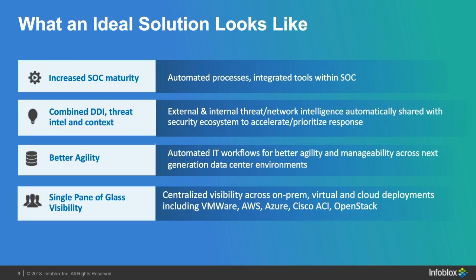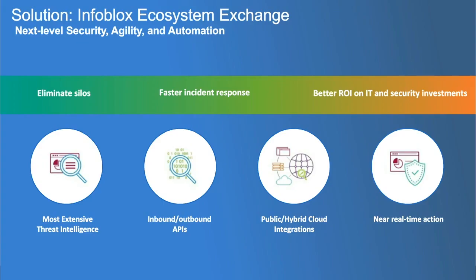And if they can get this visibility across on-prem, virtual, and cloud environments, then it will allow them to respond to threats. And once they see everything, they can automate the processes, and then they can respond to threats or network change requests faster. So here is what Infoblox Ecosystem Exchange looks like.